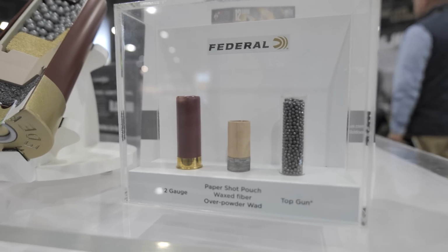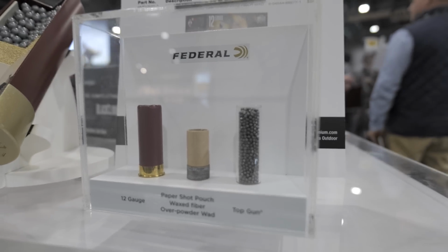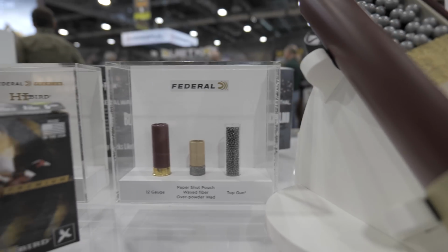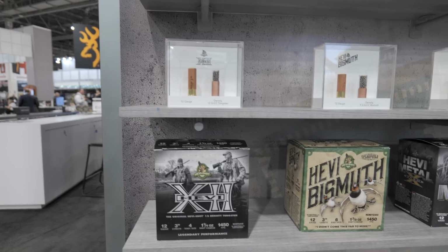Something I'm excited about is that Federal is now producing rounds with paper wads. This would be great for my target rounds. It's actually available in Top Gun. I just learned that, so I'm super excited about that because now my yard will not be full of plastic wads.